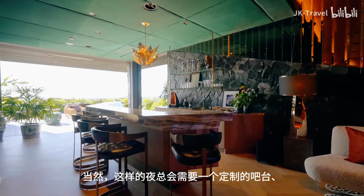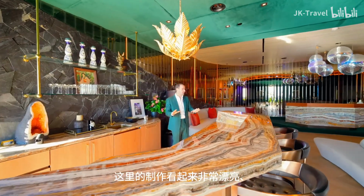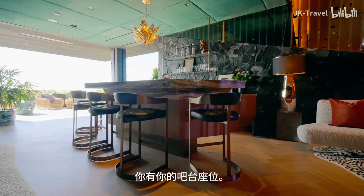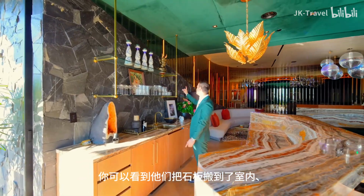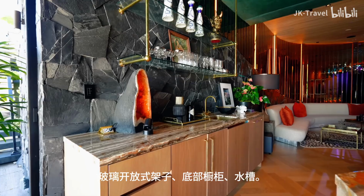Of course, a nightclub like this calls for a custom bar, and the fabrication here looks beautiful. How they angle the stone. You have your bar seating. Same velvet panels continue on the ceiling, and on the back, you can see that they brought the slate to the interior. Glass open shelves, cabinetry on the bottom, sink.